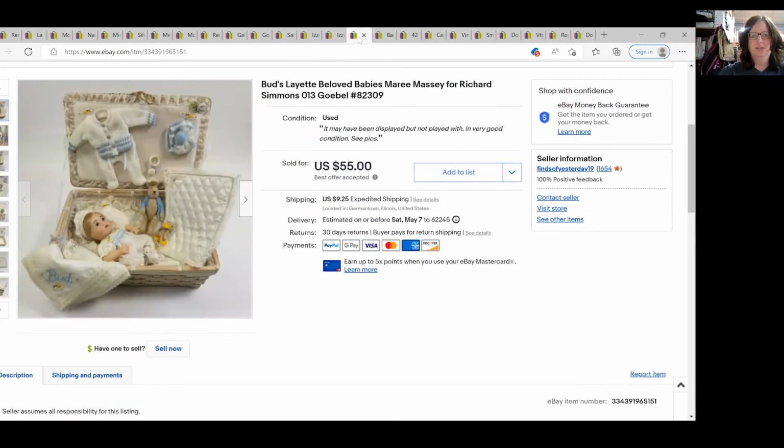Next one, they had 2 of these left at the same estate sale, and I decided to look them up because they only had like $1.50 on them. Well, they had more on it, but it was 75% off. So I bought these for $1.50. Each one sold individually to 2 different people, and my profit on this was $46. They sold for $55 on best offer.